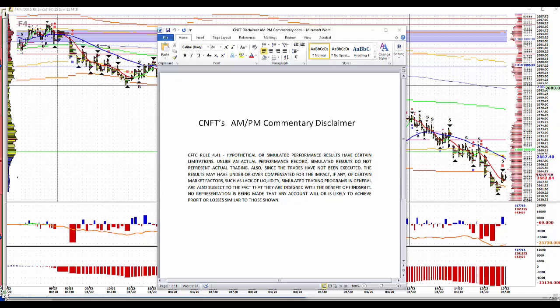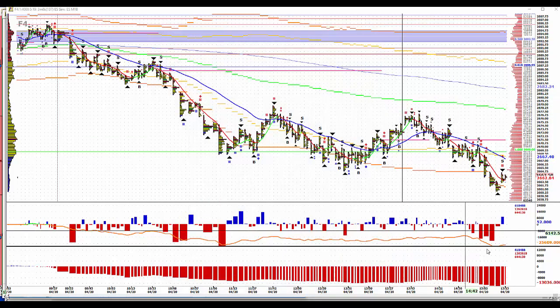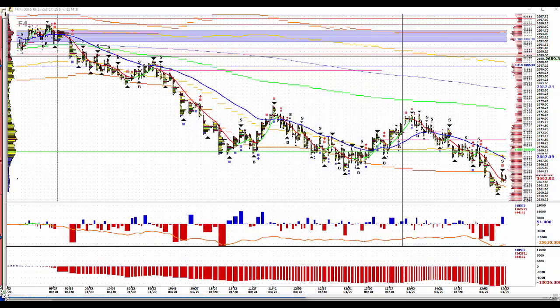Hypothetical or simulated performance results have certain limitations. Unlike an actual performance record, simulated results do not represent actual trading. Also, since the trades have not been executed, the results may have under or overcompensated for the impact of certain market factors, such as lack of liquidity. Simulated trading programs in general are also subject to the fact that they're designed with the benefit of hindsight. No representation is being made that any account will or is likely to achieve profit or losses similar to those shown.